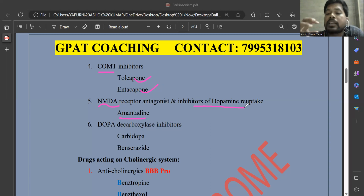But in the case of Parkinsonism treatment, we require more dopamine at the target. That's why we have to inhibit the dopamine reuptake.